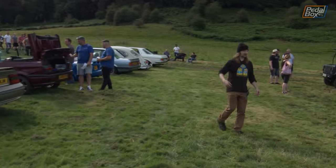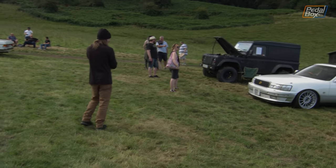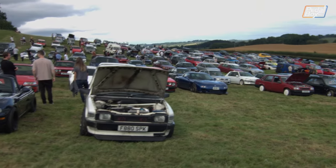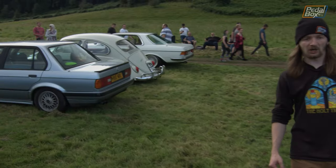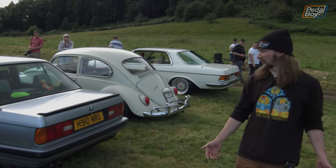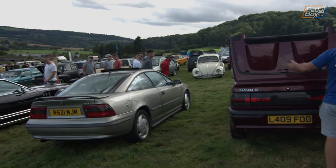All sorts of other stuff. We've got Calibras, Golfs. I think that's a Rover P5 back down that way. Another... Ooh, actually, I can't tell what Lexus that is. So yeah, we're just going to go for a quick up and down and see what's about in these two lanes. Unfortunately, there was a DB7 parked next to me earlier and he seems to have cleared off, so he must have been here for a half day.